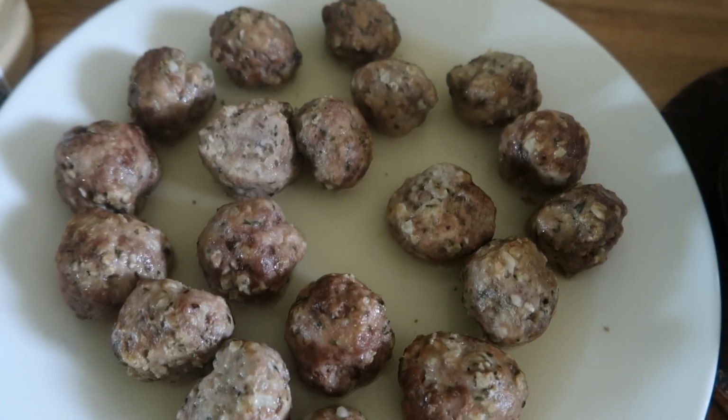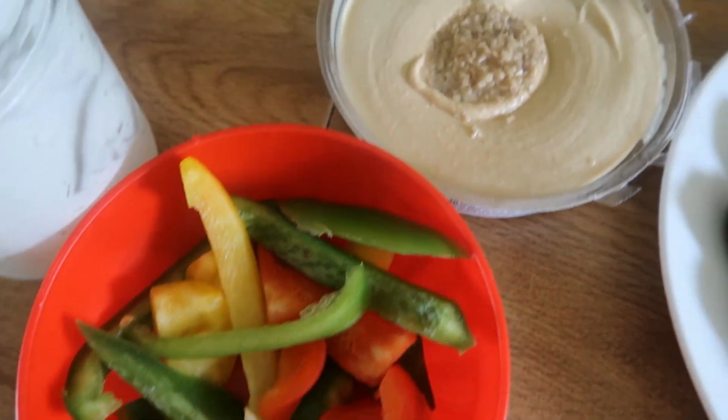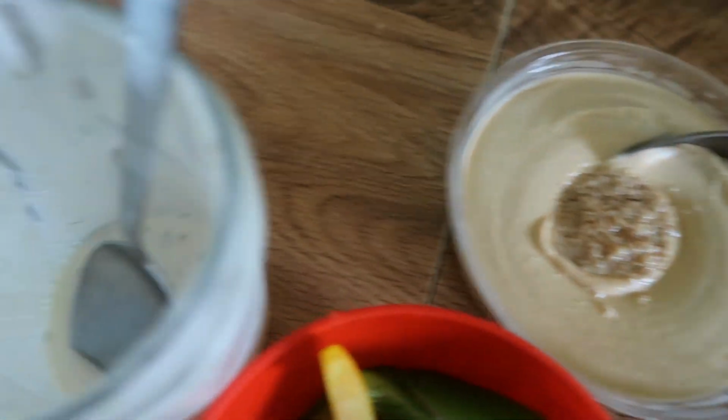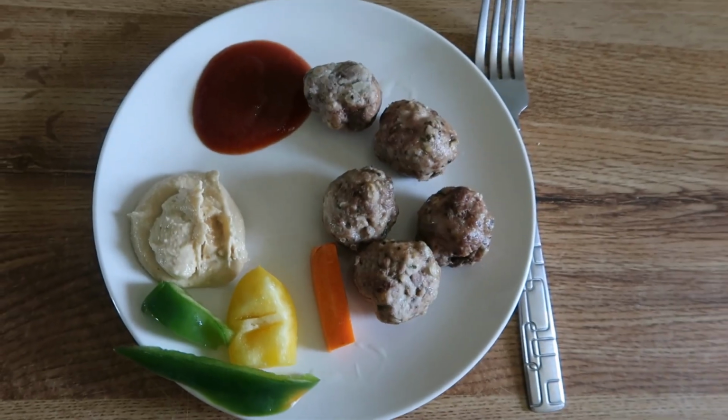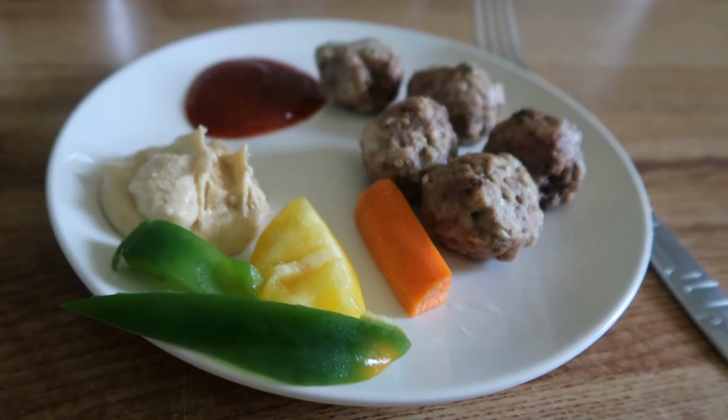want the ketchup to be warm or hot, so I left some of the ketchup frozen and just mixed it in with the warm ketchup. We ate the meatballs alongside raw veggies and some hummus and homemade ranch.